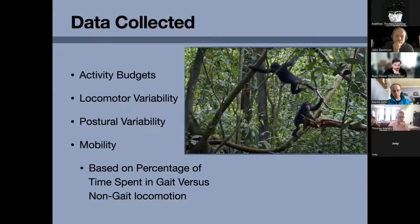So I'll collect data on the activity budgets, including the different locomotor modes and positional modes that they go in during the study. And I'll also be measuring the mobility in a new method that I'm developing, which will be based on separating the total amount of time that they're moving between gait locomotion, which are the repetitive or cyclical kinds of motions on one substrate, versus the non-gait locomotions, which is everything else basically. And the reason behind that is that it would seem to be more difficult for older individuals to do those transitions between different things.